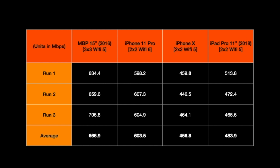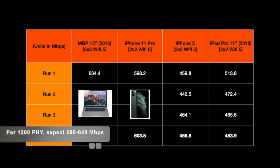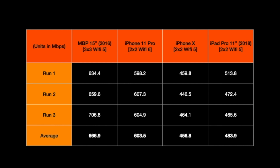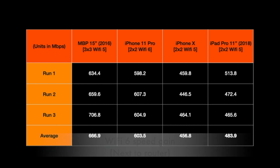For the iPhone 10 and iPad Pro 11, PHY was 866. Again, expected results. So a 30 to 50% overhead loss for a 1200 megabits per second link means my expected speed would be between 600 and 800 megabits per second. For the 866 link, 433 to 607 megabits per second are expected. So my result perfectly falls in the 40 to 50% range. In fact, most suggest 40% reduction is indeed the speed you should expect based on the PHY. So now we know my tests are giving me exactly what we expect.